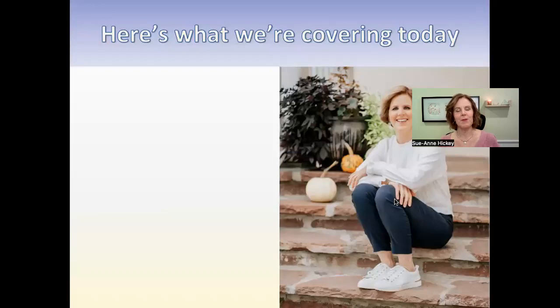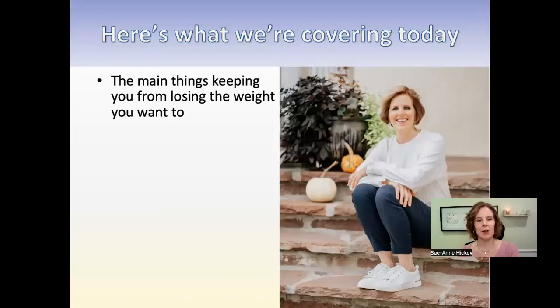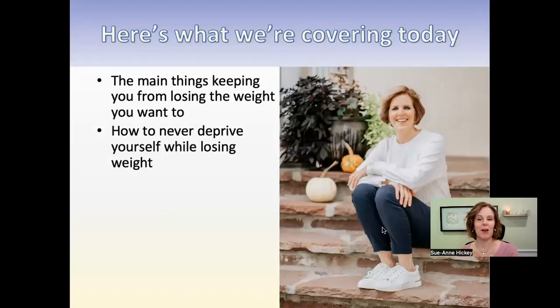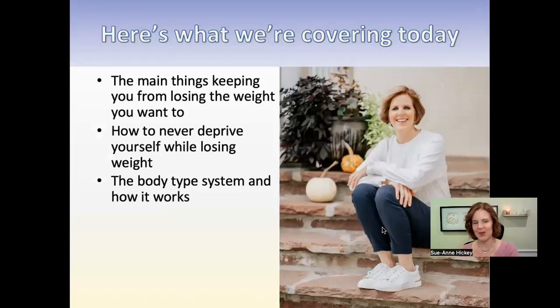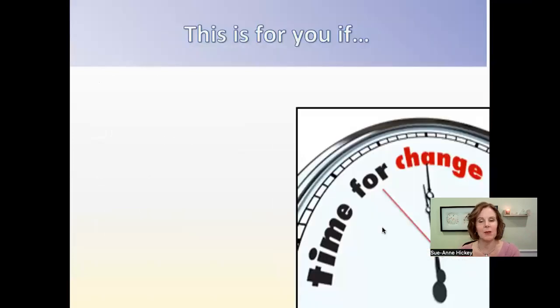All right, here's what we'll be covering today. We're talking about the main things that keep you from losing the weight you want to. As I said, I have a few little tips when we get started. We're going to be talking about how to never deprive yourself, right? That never works when you try and cut out all your favorite foods and like white knuckle it through dieting. It never ever works. How the body type system works, my favorite thing to do, and how to maintain your ideal weight. Most importantly, it's always about maintaining it, right? Because we can follow some diet that's super hard to do for a short amount of time, lose the weight, but then you're gradually going to gain it back unless you find a system that you can follow long term.